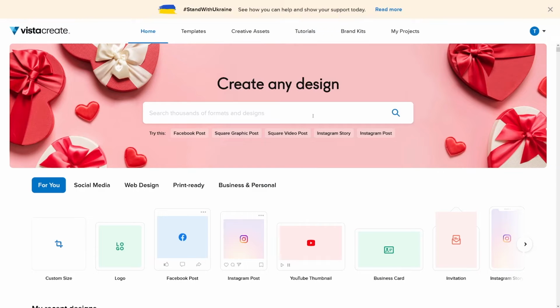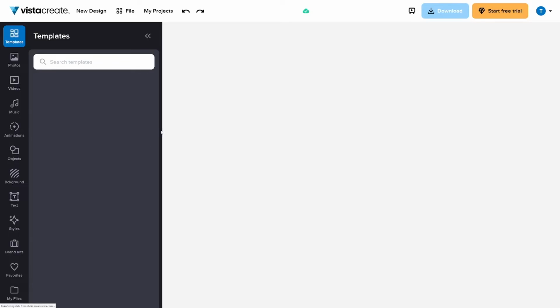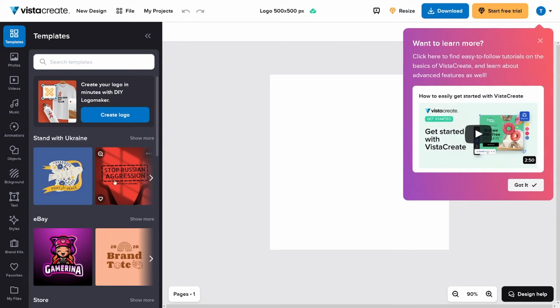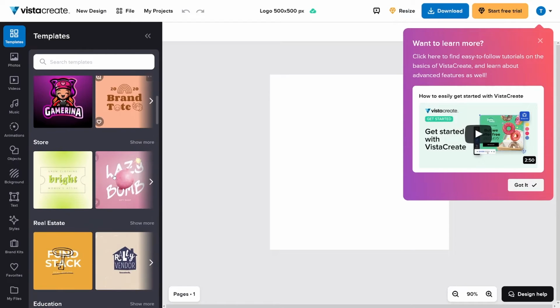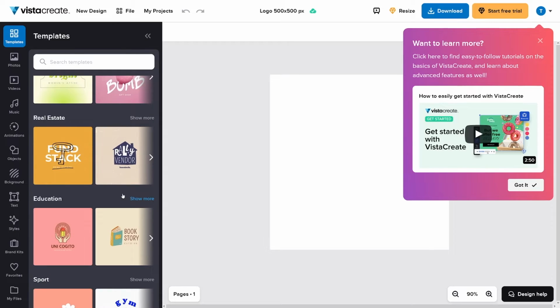And let us go back to Vista Create, which is Crello.com. So for this example for today's strategy, I wanted to show you something with logos. So if you go on the logo section here, you can just select a template, whichever one you want, in order to make a logo for yourself or for your customer, okay?